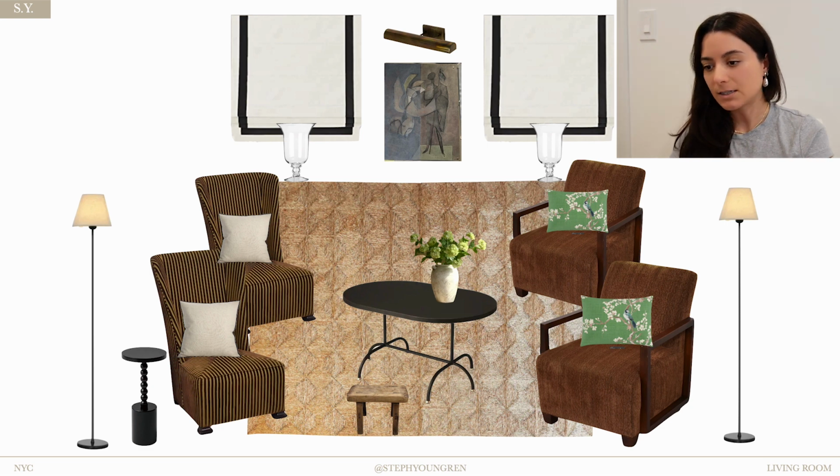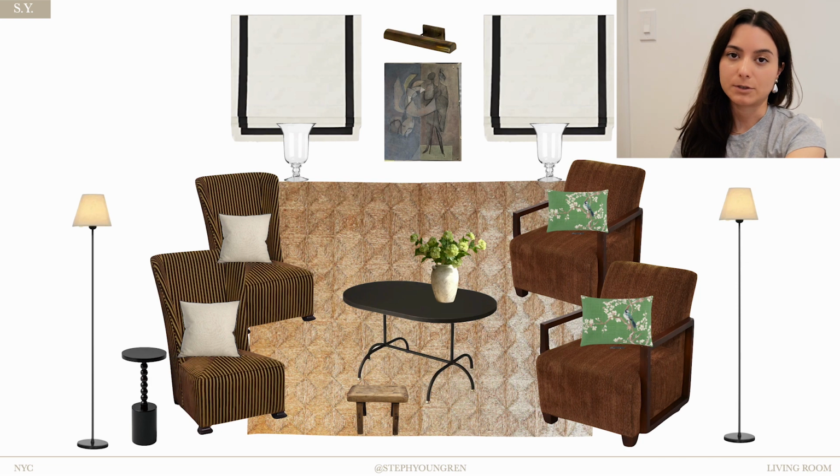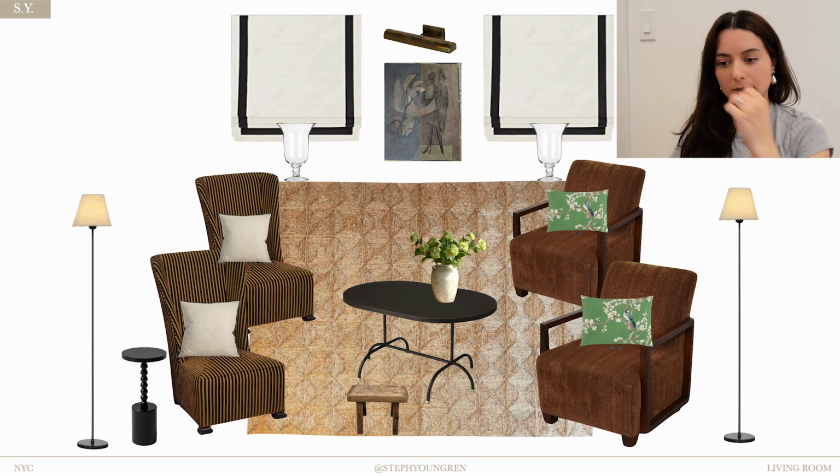And then a little side table. I actually have a footstool that I brought with me from LA, a little wooden one, which has been really nice to just prop our feet up on. And then, yeah, just a side table as well.